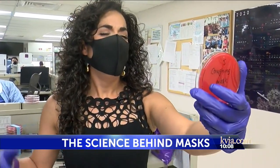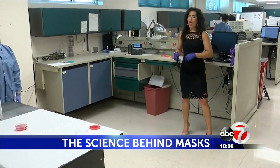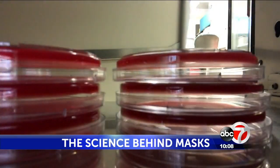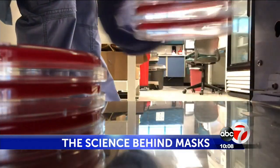and repeated with a mask and again at 6 feet, both with and without a face covering. We left the dishes at the lab, and 24 hours later, Aguilar had our specimen samples ready to display.